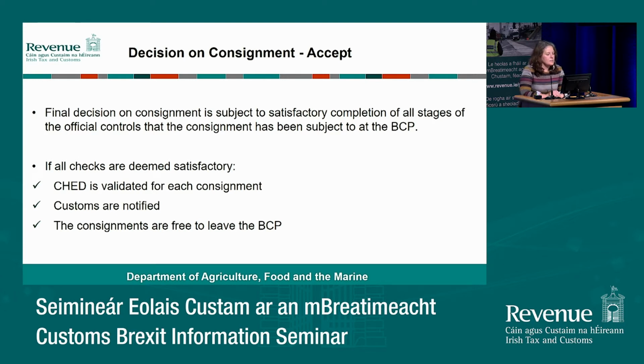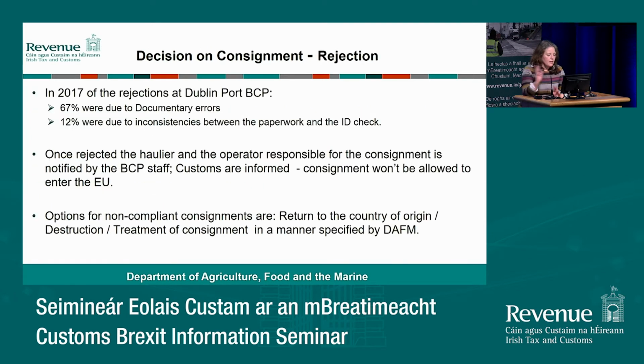The customs system will be notified through contact with the DAFM system, and the consignments will then be released from the BCP, and assuming they have met and complied with the customs formalities, at that stage customs will be in a position to greenlight them and let them leave the port and onto the premises of destination. Just again to give yourselves a little bit of background information, we're hoping that this won't be happening very often.